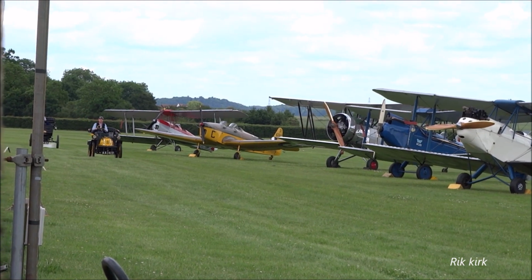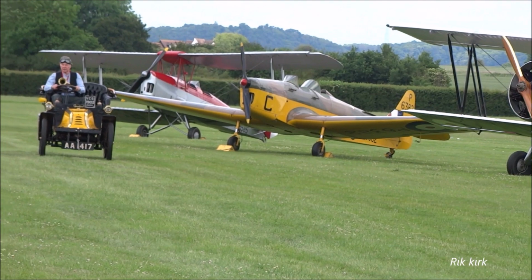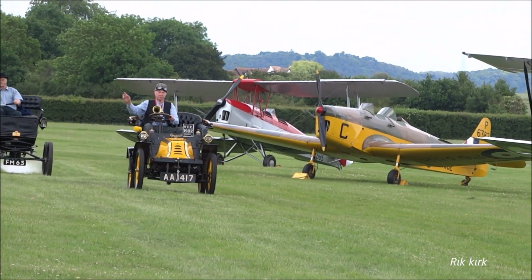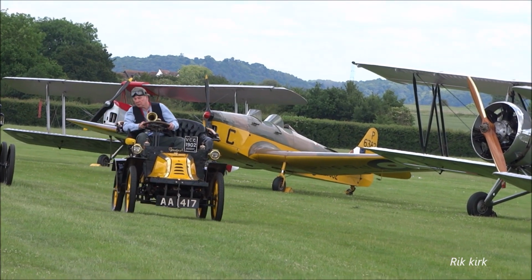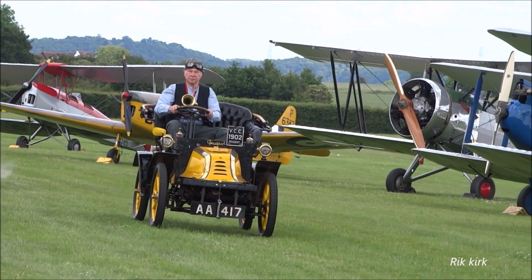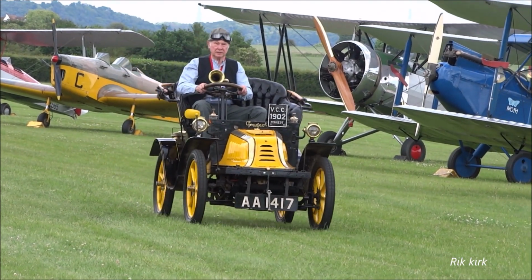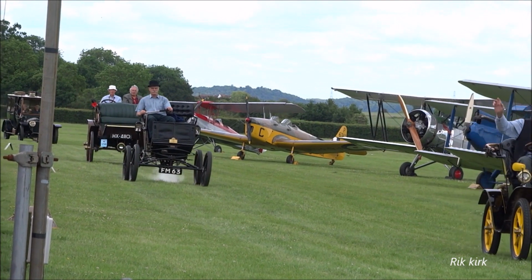We then have the Wellingborough bus, which I would have grabbed a bit more info on if I'd known it was coming. The flat twin Jowett with Bill Brooks up. And then the lovely little Fiat Topolino.